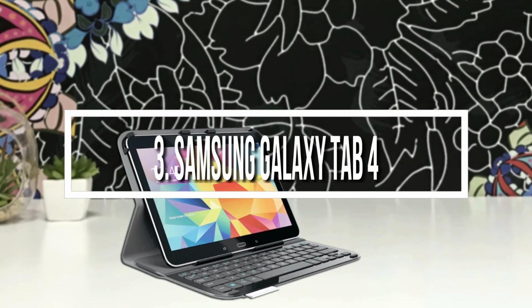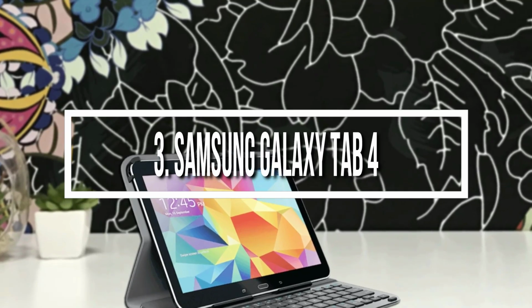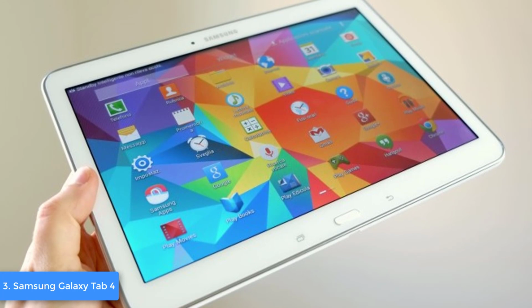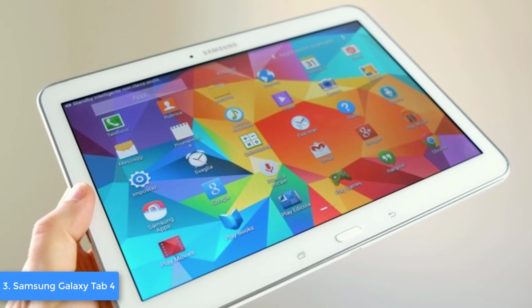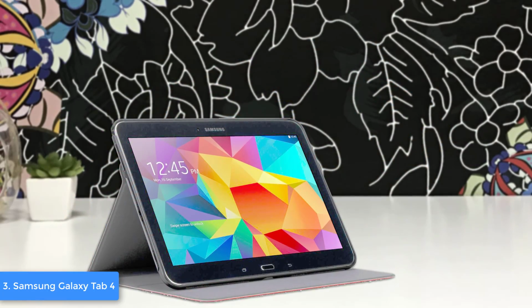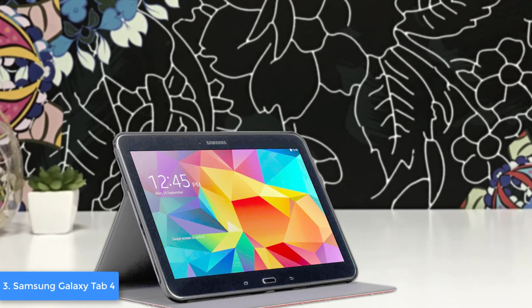At number 3, we have the Samsung Galaxy Tab 4. The Samsung Galaxy Tab 4 10.1 is a solid choice for general family usage, internet browsing, watching a few movies, and replying to emails. Samsung is offering the 4th generation Galaxy Tab in 3 different sizes, 10.1, 8, and 7 inches. The Galaxy Tab 4 has impressive specifications, which are sufficient for a relatively reasonable cost.